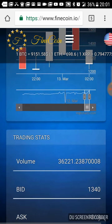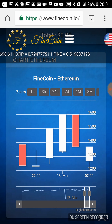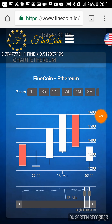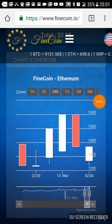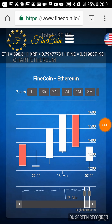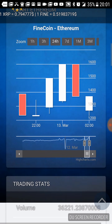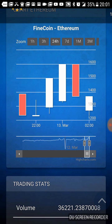What I've been doing is I'll go back to the little chart here. I'll say, okay, generally speaking, it's been wavering between 1,600 and 1,300, somewhere in that price line, right? So how do I take advantage of this? What do I do? If I already had Finecoin, I would set a buy order.